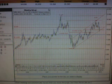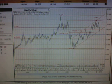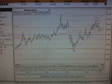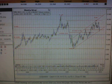Okay, I trade commodities and forex, and I've been doing it for about 13 years now. I make my decisions mainly on technical analysis, looking at charts. If you look at this chart from November 2008, you see that the market had bottomed out, and it's been in an uptrend ever since. Last 16 months or so, 18 months or so.